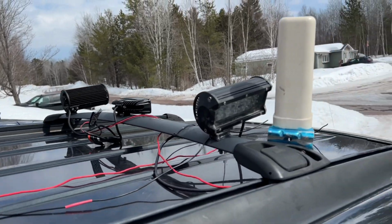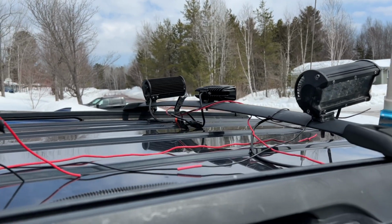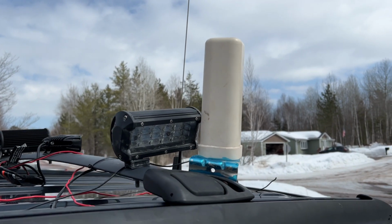So what I'm going to do now, while I'm waiting for the sun to really come out and warm up things, I'm going to tape off this because I don't like how it's white. We're going to paint it black so it looks a little bit more appealing. And we're going to do it the professional way with spray paint and scratch pad.